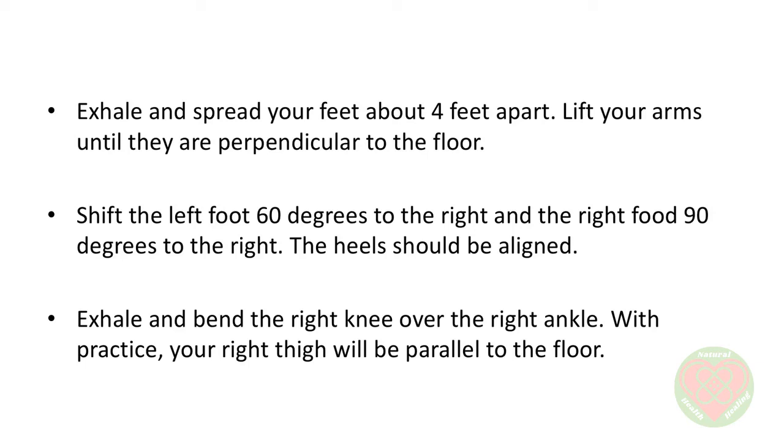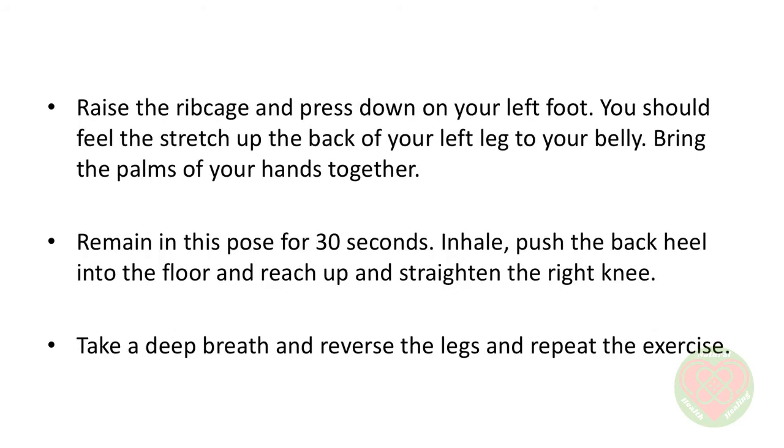With practice, your right thigh will be parallel to the floor. Raise the rib cage and press down on your left foot. You should feel the stretch up the back of your left leg to your belly. Bring the palms of your hands together. Remain in this pose for 30 seconds. Inhale, push the back heel into the floor and reach up and straighten the right knee. Take a deep breath and reverse the legs and repeat the exercise.